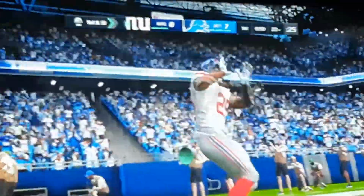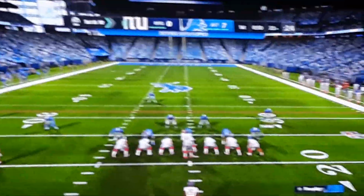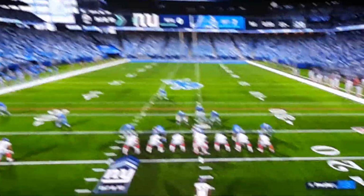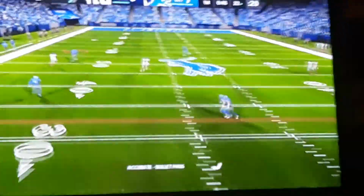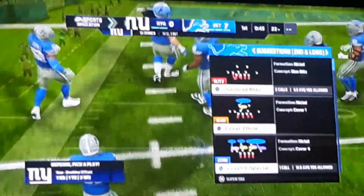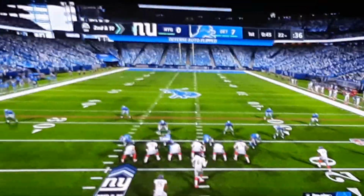Xavier McKinney gets the INT there, and both teams have a turnover in this game, as it's now 1st and 10 from the 22. Now Daniel Jones, he's going to look forward, and that was going to be an incomplete pass, 0 for 2, and an INT for Jones and the New York Giants.